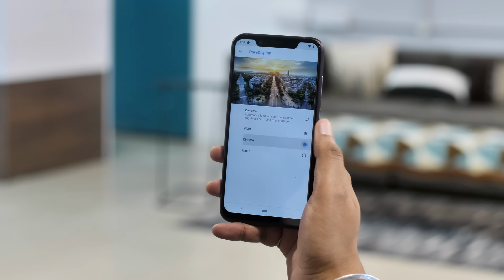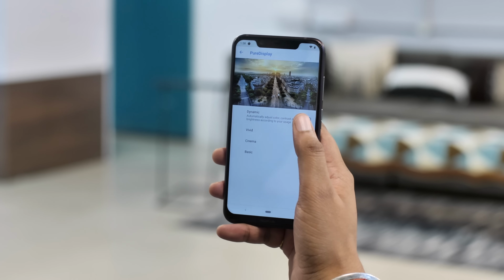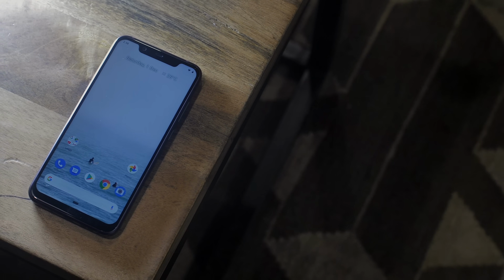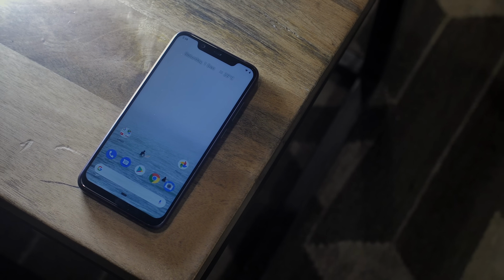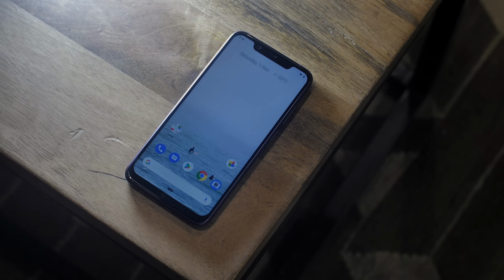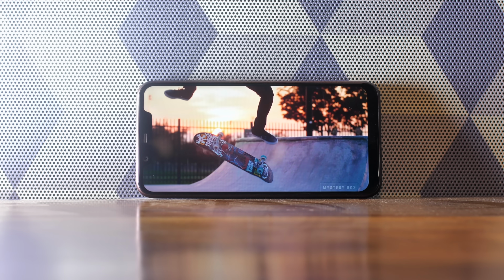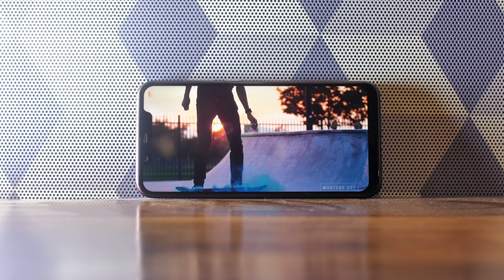Well, you can always turn it off in the display settings, but I'll be keeping it on to see if there's actually any difference. Pure display tech apart, this is actually a beautiful display. It gets really bright and so far I love how color accurate it is. Plus, thanks to HDR10 support, native HDR content does look gorgeous on the phone.